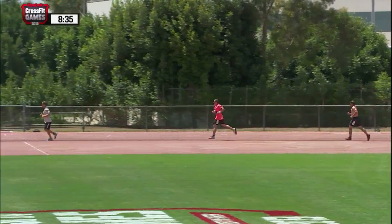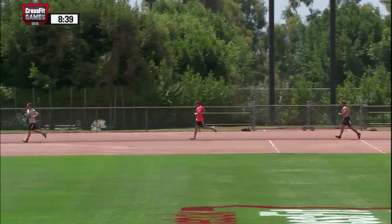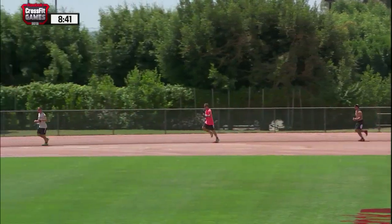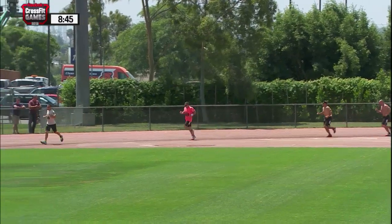Last 400-meter pace of Watkins, he actually went faster than he did on his third round, so he's making up some ground here. That's his goal. Leaving a little bit in the tank to let it rip at the end. It's a good strategy, smart athlete.